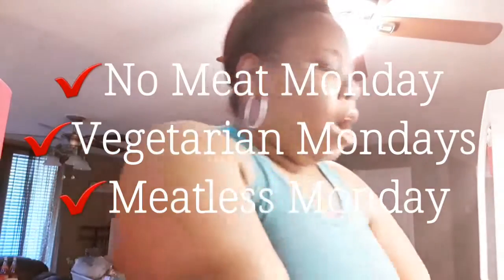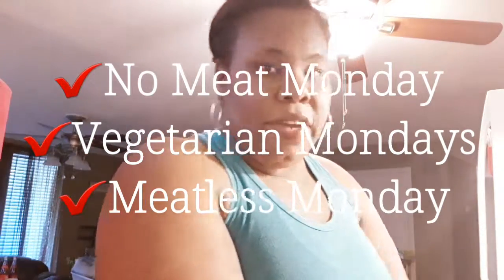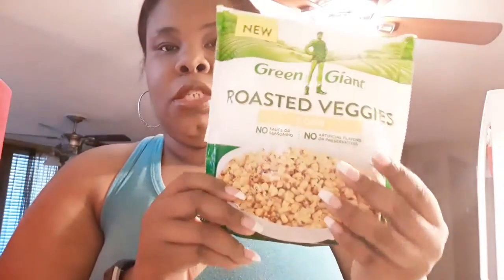So I got some frozen veggies because I really don't have time to actually roast vegetables. So I wanted to give these new Green Giant roasted veggies, corn, no salsa seasoning, no artificial flavor or preservatives. So I got some roasted corn.